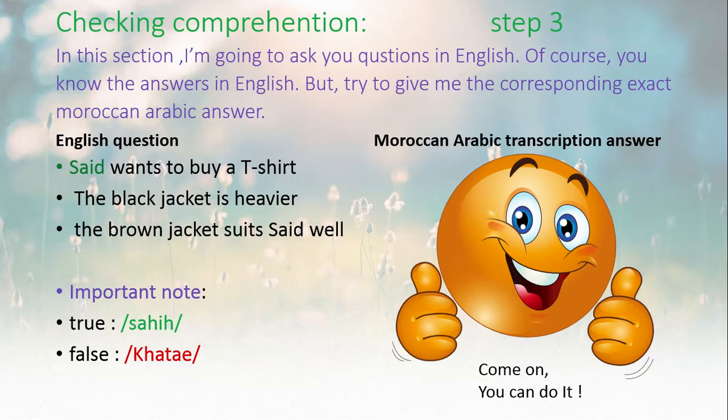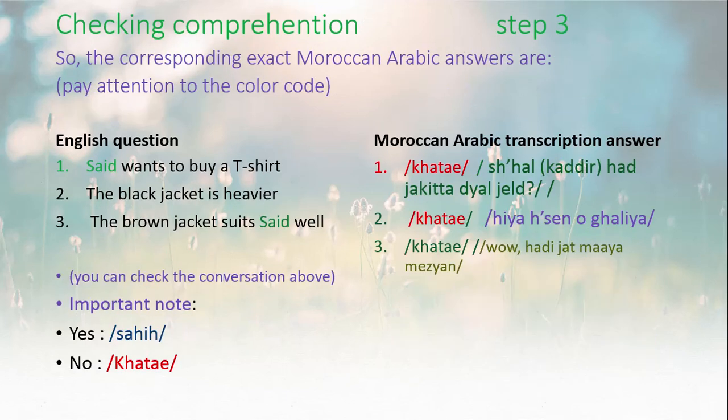Now, checking comprehension, step number 3. In this section, I'm going to ask you questions in English, and I want you to give me the corresponding exact Moroccan Arabic answer. Okay? Said wants to buy a t-shirt. The black jacket is heavier. The brown jacket suits Said well. Important note, true is sahih and false is khata. Now let's go to the answers. Said wants to buy a t-shirt. So this is khata, false.